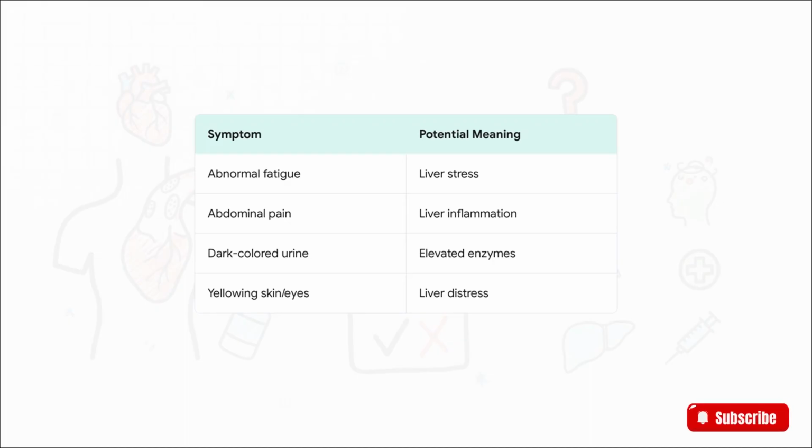specific physical flags. While it's quite rare, if you ever notice extreme unexplained fatigue, pain on your right side right under the ribs, really dark urine, or any yellowing of your skin or eyes, those are major red flags. If any of those pop up, you need to contact a medical professional ASAP to get your liver enzymes checked out.